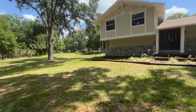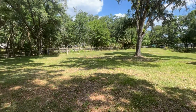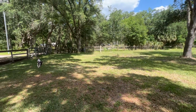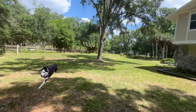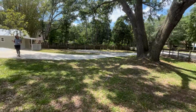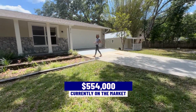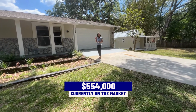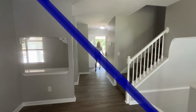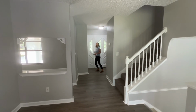So you've got room to roam, you've got acreage for your kids to just drive 4-wheelers around, some dogs, what have you. A nice, really picture perfect property. So let's go out and see this home. It's currently on the market right now at $554,000. And as soon as you come into this home, you're gonna notice that it's an older home.